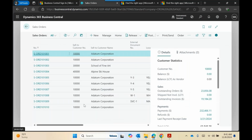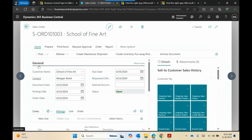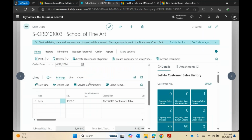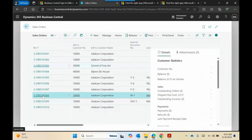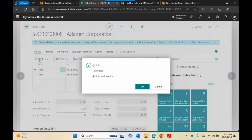In BC, the first column acts as a hyperlink. If you want to open it, just click on it, a single left click. It opens, and this is the sales information. You can have a look wherever you want. You can click on it, it opens, and you can check this information. If you want to complete the transaction, you can post it. We'll come to transactions later.